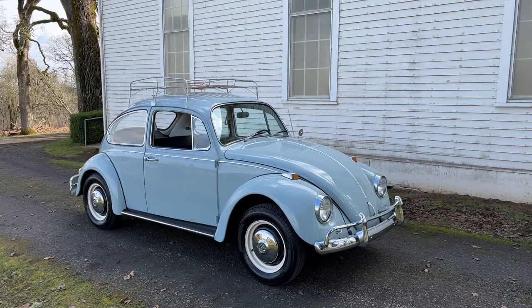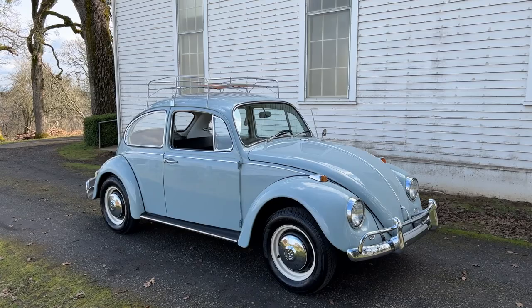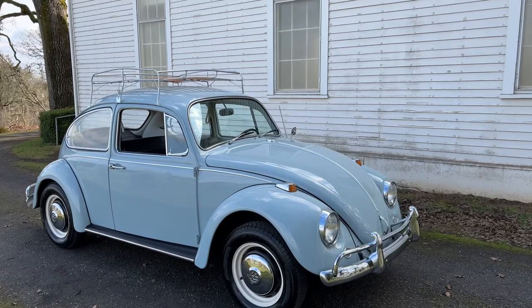Today we have a 1967 Volkswagen Beetle. It's finished in Zenith Blue, and it's a very nice car. We're gonna walk around and check it out together, and then we'll start it up, listen to it a little bit, and go drive it.